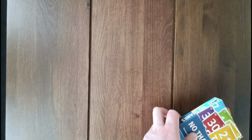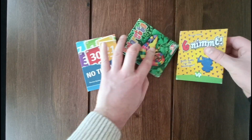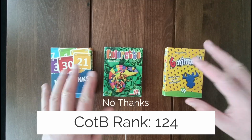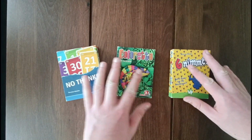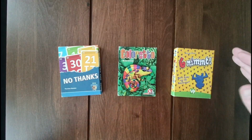A few smaller card games that I played with my family on Christmas Day. We played No Thanks, Coloretto, and Six Nimmt. These games are kind of a few of the very small selection of games that my dad will play. He's not a board gamer, and he kind of plays games that are more familiar to him.